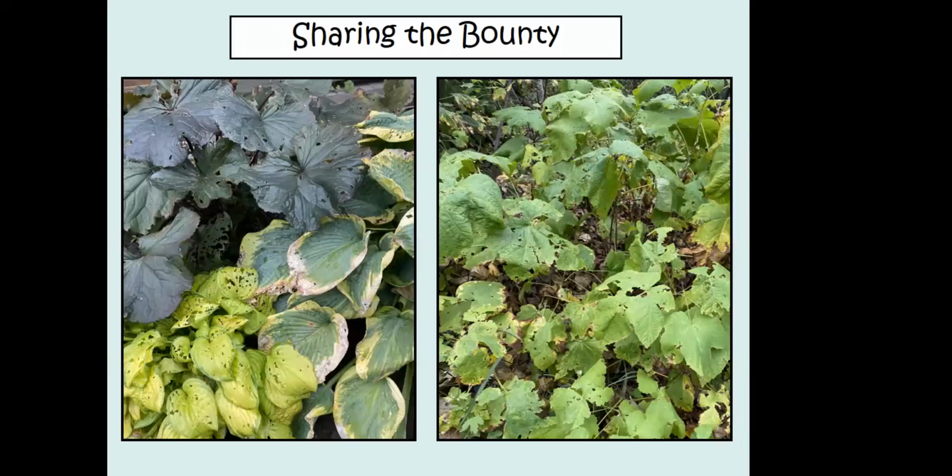This next slide always makes me chuckle because there was certainly a time in my life when plants that looked like this would have prompted an intervention. And now I look at insect damage as sharing the bounty with those creatures that I share the garden with. All insect larvae feed on plants, and this is what nature intended them to do. So to have a true biodiverse garden, we need to be able to tolerate and allow a little leaf damage.